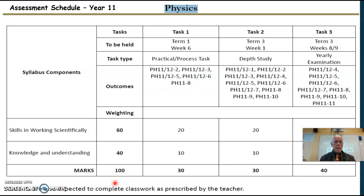Now, the assessment of the topic, this page describes, this is a screenshot from their assessment booklet. So in year 11, they get 3 tasks. For this current group, the tasks were held in term 1, term 3 in those weeks. And the breakdown is, the first one is practical. The second task is the depth study. And the third one is the examination, and each one has a value of 30%, 30%, 40%. Obviously that adds up to give them 100% for their in-school assessment.